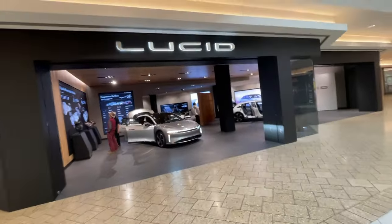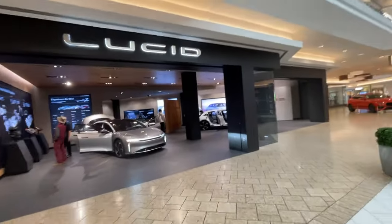They got a Lucid store down here. We have Lululemon. If you guys know, we actually got to shoot for a Lululemon, so that's kind of cool. They got an Oakley store too. A lot of different stores down here that I don't really see in Georgia. They also have these Maseratis, brand new Maseratis spread out within the mall. But we're gonna go ahead and just show y'all the Lucid.